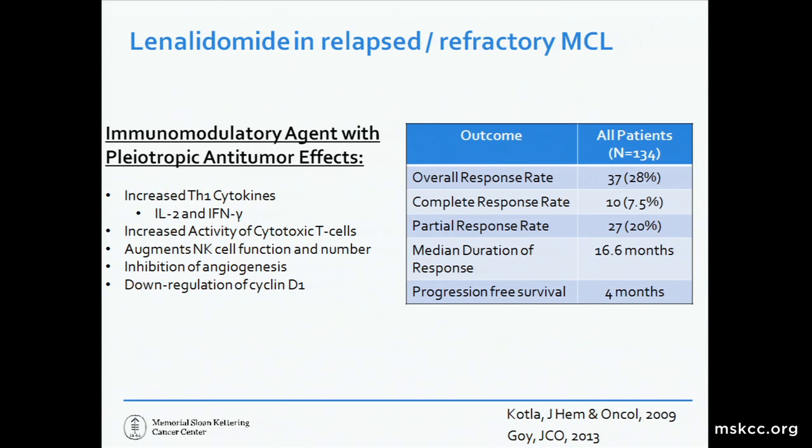Lenalidomide is another exciting agent in relapsed refractory mantle cell lymphoma, which has been FDA approved. It has a wide variety of different anti-tumor effects and modulates the immune system to increase Th1 cytokines such as IL-2 and interferon gamma, leading to the increased activity of cytotoxic T cells and increased activity of NK cells. It also seems to inhibit angiogenesis and downregulates the activity of cyclin D1 in mantle cell lymphoma.